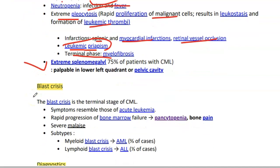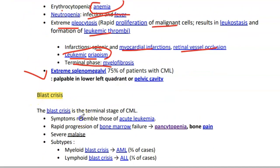Then we have blast crisis. Blast crisis is the terminal stage of CML. Symptoms resemble those of acute leukemia. Rapid progression of marrow failure leads to pancytopenia, bone pain, and severe malaise. There are two subtypes: myeloid and lymphoid blast crisis. AML is present in 2/3 of cases, while ALL is present in 1/3 of the cases. So we have three phases of CML: chronic phase, accelerated phase, and blast phase.